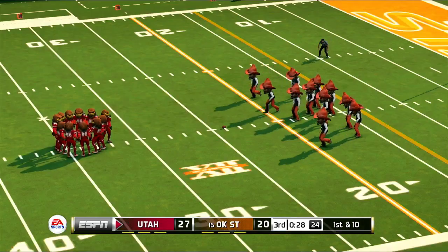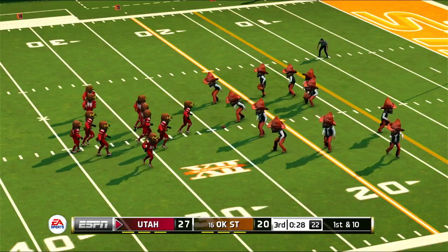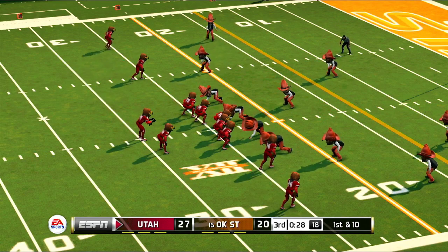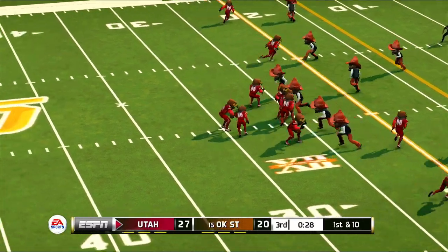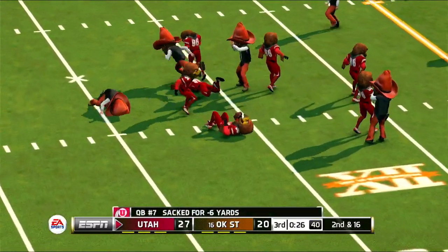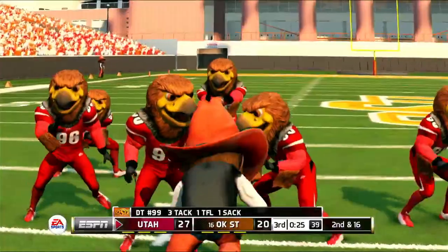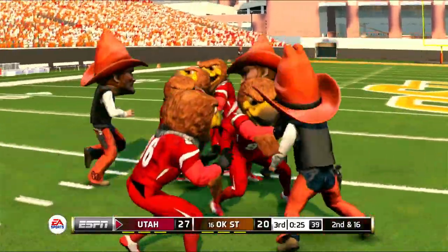They picked up 3 points on their last possession, and they've got great field position to work from here. Utah is up by a touchdown. And he hits him hard at the 30-yard line. That'll make it second and nine.